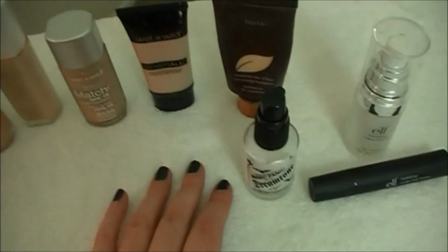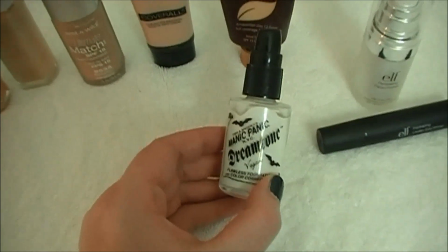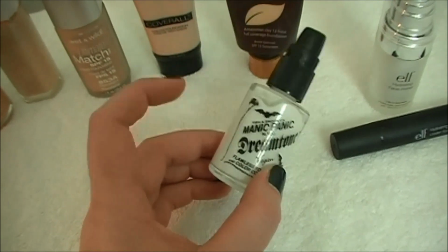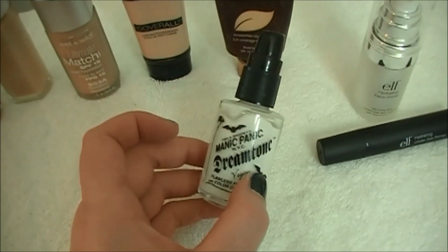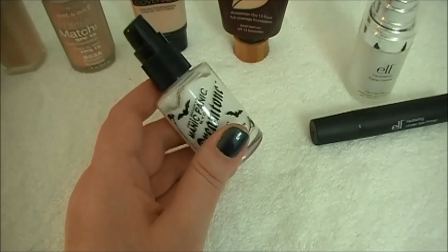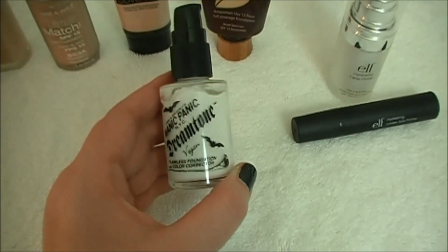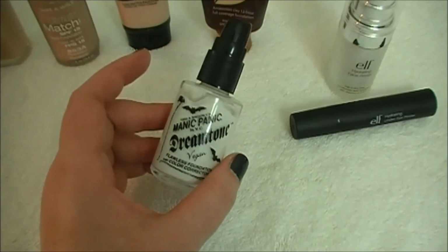Alright, and then for foundations, I have here the Manic Panic Dream Tone foundation. This is just the one in white. This is great if you want to mix this with your foundations if they're too dark for you. If you have light to really fair skin, I highly recommend this. It's great. It is a vegan product as well, so it works really great. It blends really well with other foundations, and I love it.